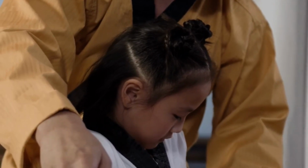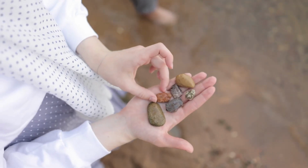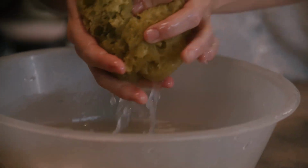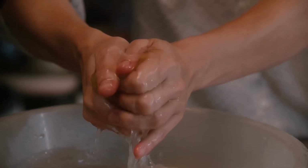The third tip is to absorb knowledge, not just memorize. The master gave the girl a sponge and a stone. He poured water over both. The sponge absorbed the water, while it simply slid off the stone.